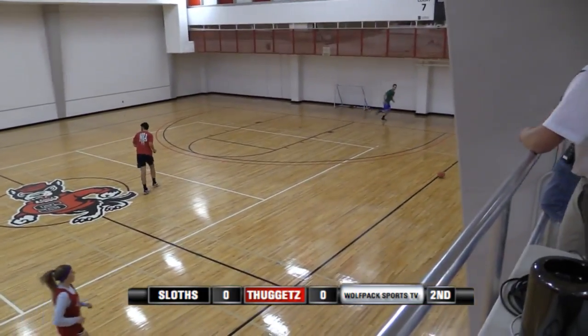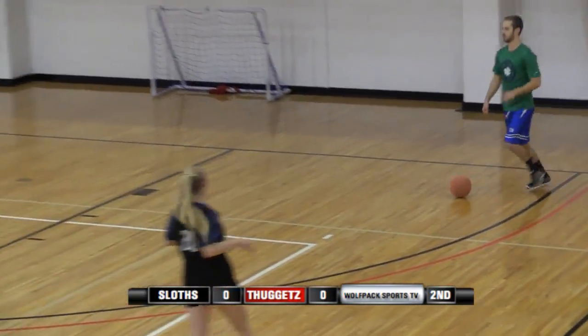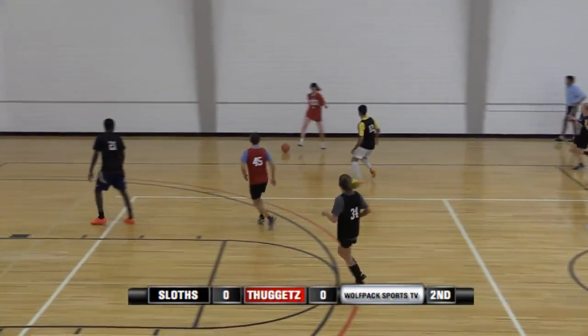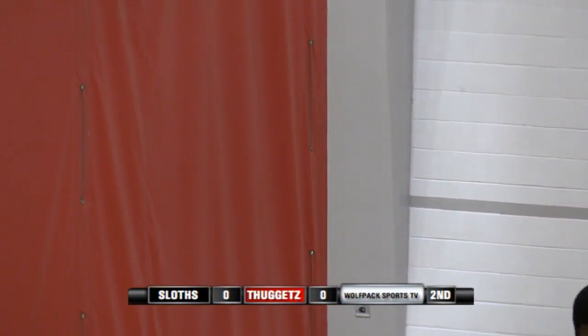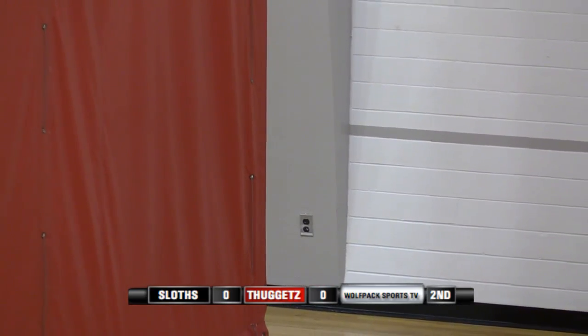Cleared back out by the keeper for the Sloths, all the way down to the keeper for the Thuggetz. He'll play it with his feet. Cross to one of his defenders. Now up across halfway. That pass was mishandled and it rolls out of that corner where the curtain doesn't reach. So it will be the Sloths ball.